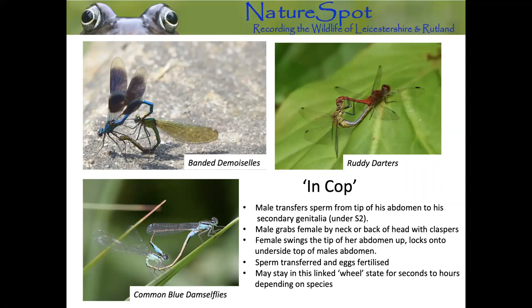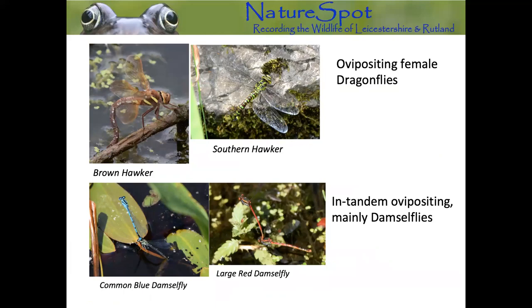Sperm is then transferred and eggs are subsequently fertilized. The pair may stay in this linked wheel state for just seconds or up to several hours in some species. The females then deposit the eggs, either in or close to water. Female dragonflies, such as the brown hawker and southern hawker here, will deposit the eggs directly into the water.